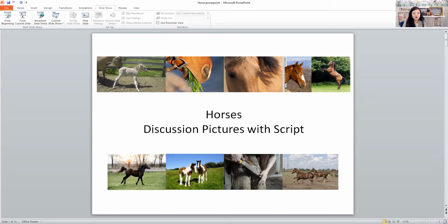Horses are herbivores. That means they eat plants, not meat. They mostly eat hay and grasses. Horses can sleep lying down, of course. But did you know that horses can also sleep standing up? They have really strong legs that keep them steady, so when they're standing up and they fall asleep, they won't fall over.